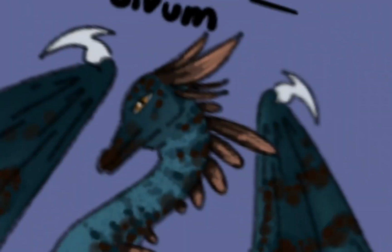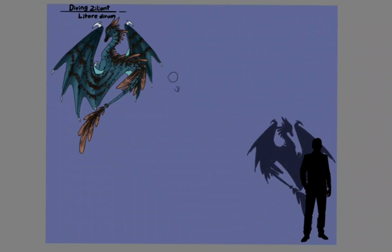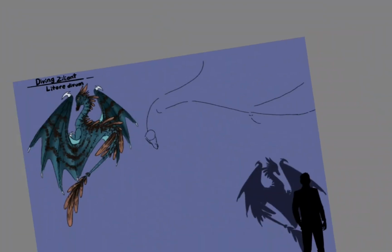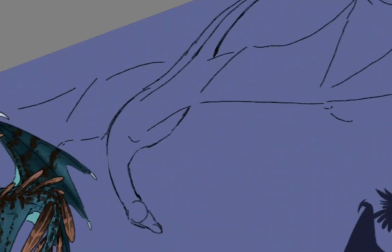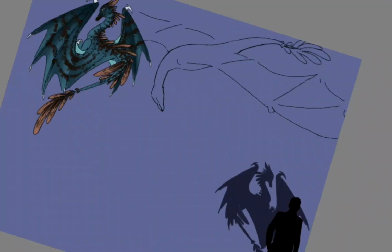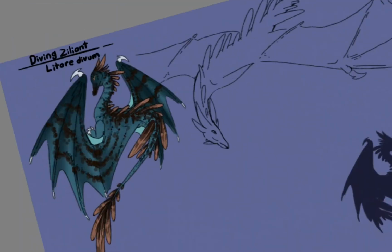It makes its nest on rocky shores beside the ocean, where it dives in to catch fish with its claws, and then usually swallows them whole back at the nest. However, most dragons, or even birds that behave this way, usually live on rocky cliffs. This dragon, despite its massive wings, preferred to stay closer to the ground, and thus at sea level.